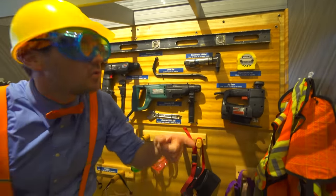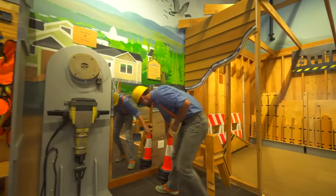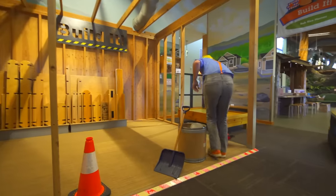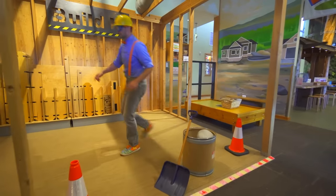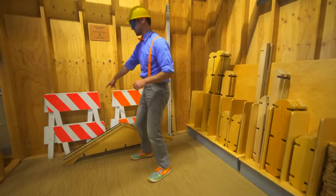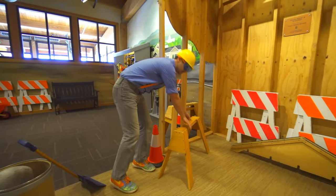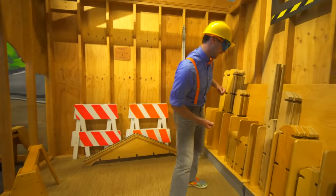Whoa, okay, let's go. Oh, good thing I have my hard hat on. Hey, let's get some safety cones. Let people know we're gonna be building a house over here. Okay, and here we go, road sign. Oh, here we go. Gotta put this over here. Okay, now all of our lumber is over here.